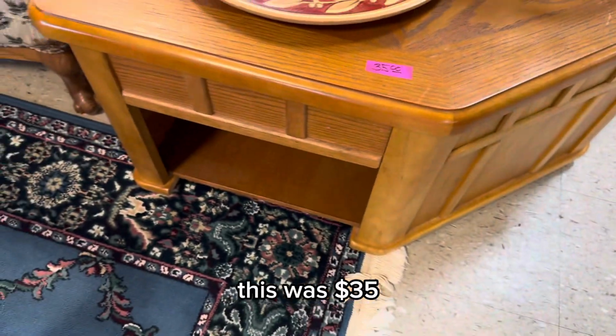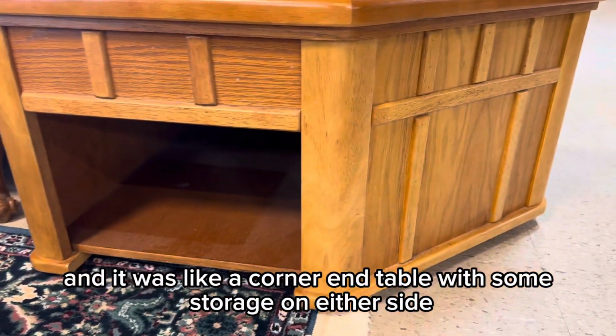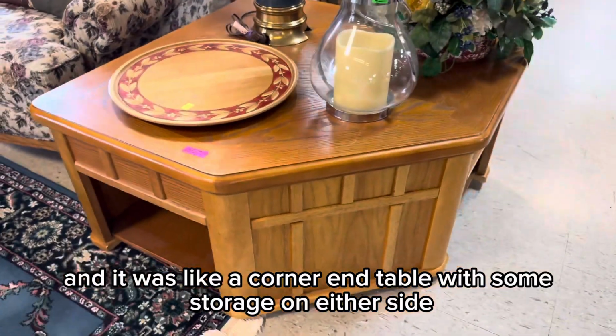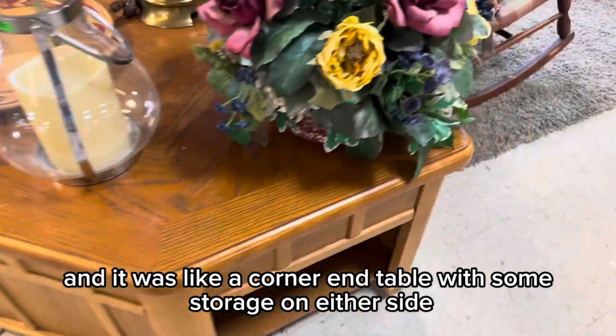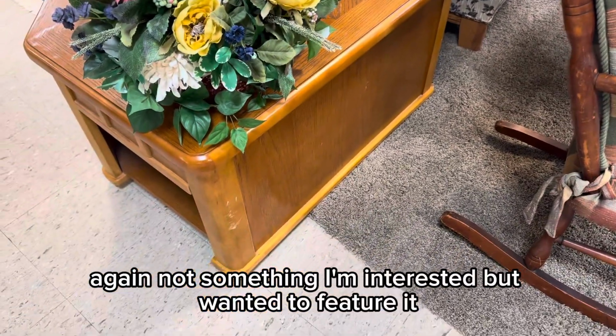Here's another outdated piece. This was $35, and it was like a corner end table with some storage on either side. Again, not something I'm interested in, but wanted to feature it.